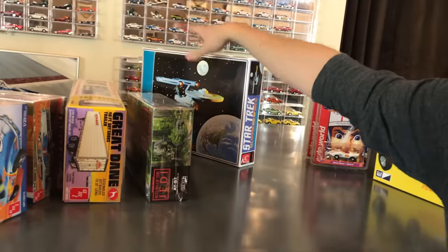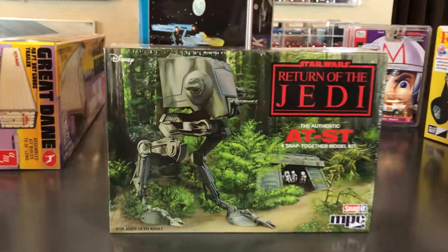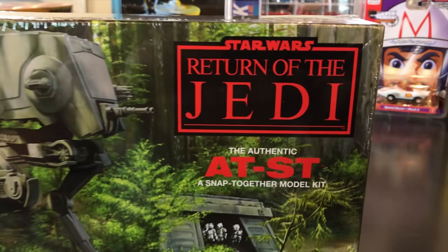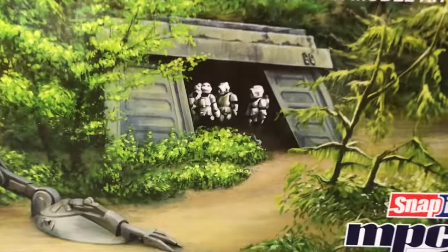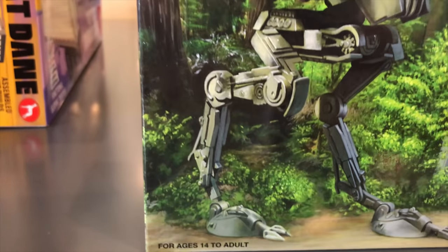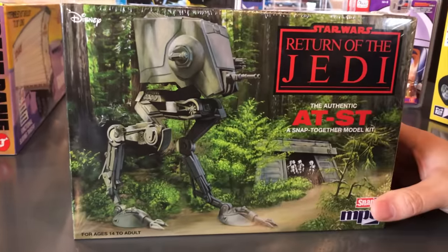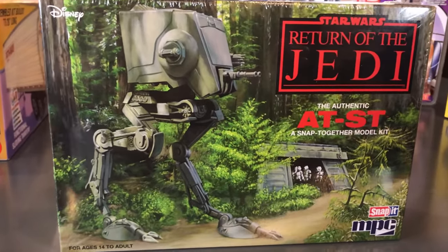And lastly for models, one more for you guys, our Star Wars kits. This is the Return of the Jedi AT-ST kit. This is a snap together MPC vintage kit that we're bringing back out, but a lot of cool stuff with this. This is all new box art for this kit, which was actually hand painted by Jamie Hood here, who's been doing a lot of these Star Wars kits that we've been doing. We hand paint it so it has that vintage style box art and then rebuild it out. So it's just super, super cool looking.